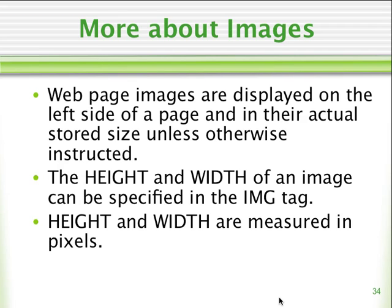Okay, a little bit more about images. Web page images are displayed on the left side of the page in their actual stored size unless they are otherwise instructed. So unless you actually give the size of the image, it goes to the left justification, the upper left-hand corner of the page, the 0, 0 coordinate. The height and the width of the image can be specified with the image tag. Height and width are measured in pixels.